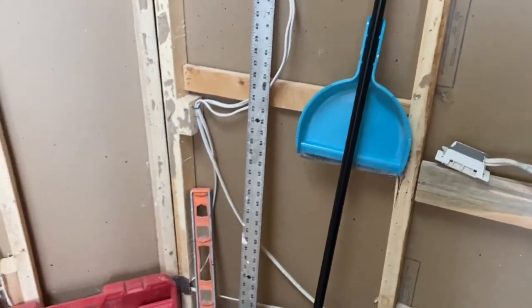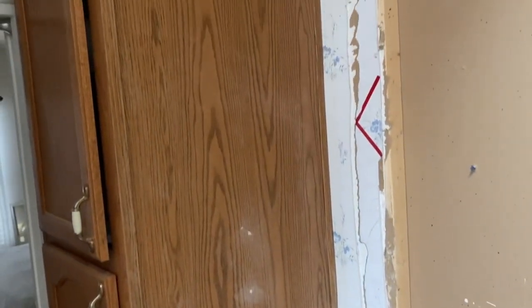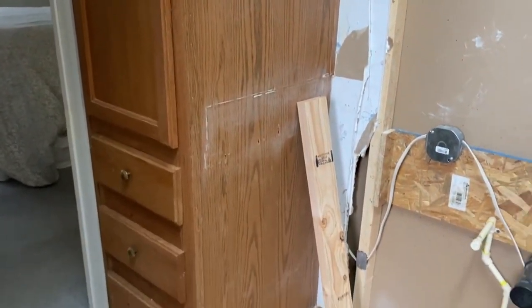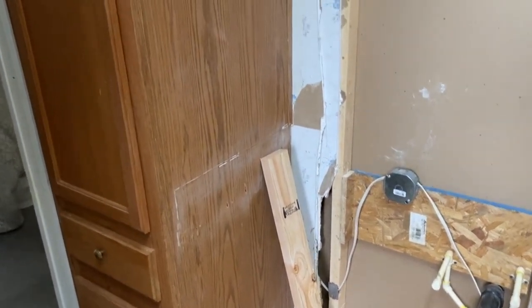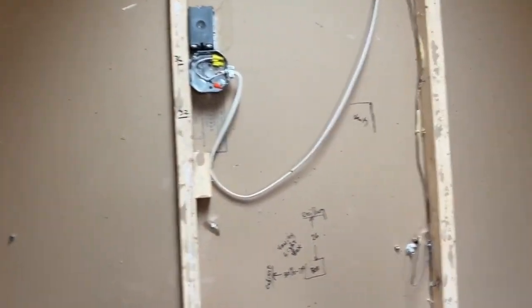But it's really coming along. It's exciting. I need to paint this cupboard because I'm keeping that. It's got great storage. It's got the drawers. So I'm going to paint that. And I'm not going to tell you why I'm going to paint it. You'll just have to be surprised. So, yeah, lots of progress.